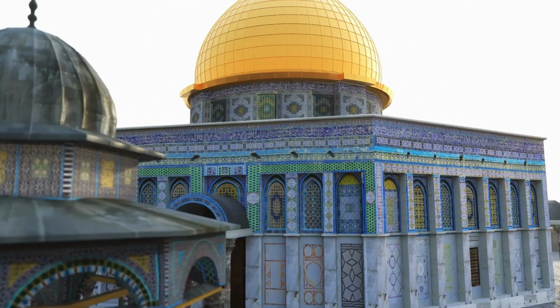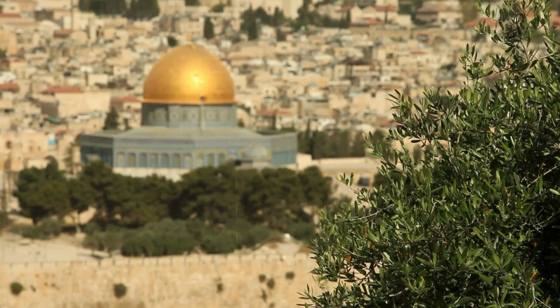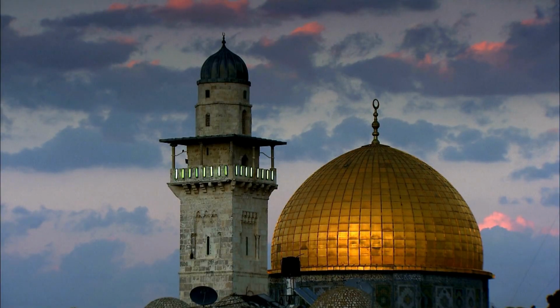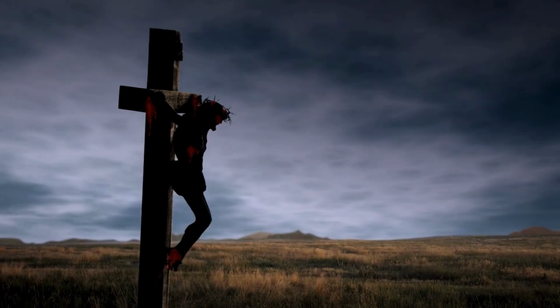Architecturally, the dome is modeled after a Byzantine martyrium, a structure built to honor and house relics of saints. Its design stands as a stunning example of Middle Byzantine art, blending religious reverence with sophisticated architectural vision.